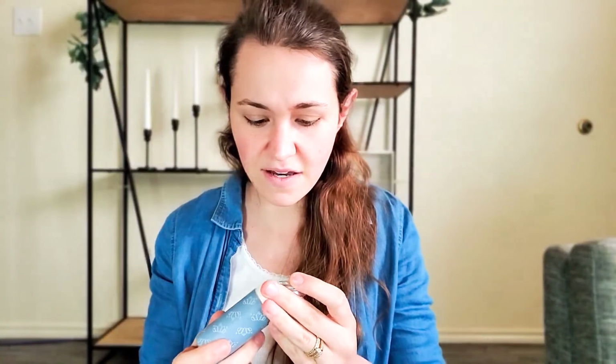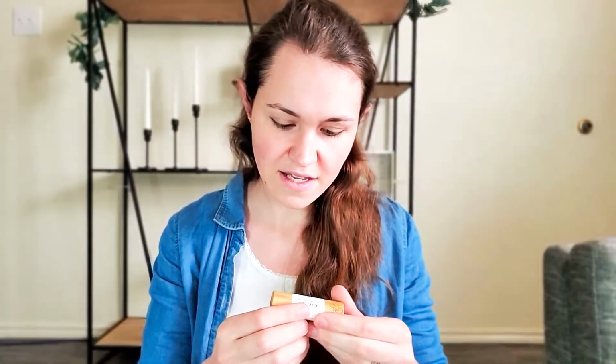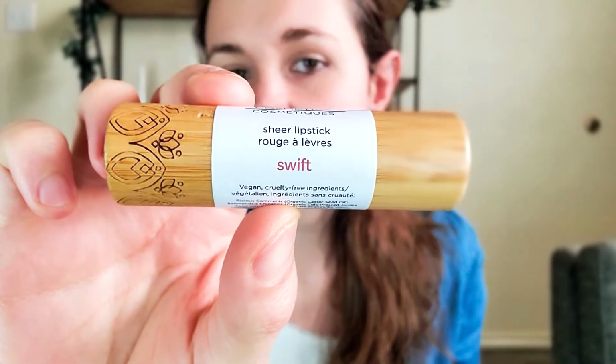So I got some foundation samples because they're mostly online based. I think they have some people that sell for them, but they are mostly online. I forgot to mention that at the beginning, but yeah, so I got some foundation and a few samples that are close to my skin tone. So I got some lipstick, and this one I got is called Swift, and it's more sheer.